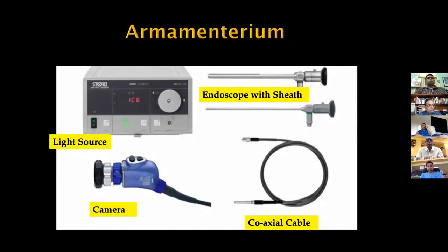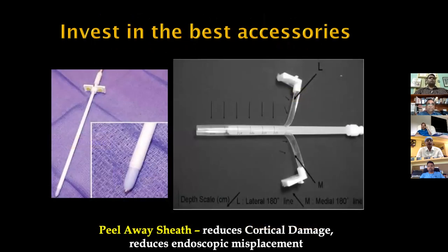This is a common armamentarium for an ETV. We require an endoscope with a sheath, a light source, a camera, and a coaxial cable. And some accessories help a lot.